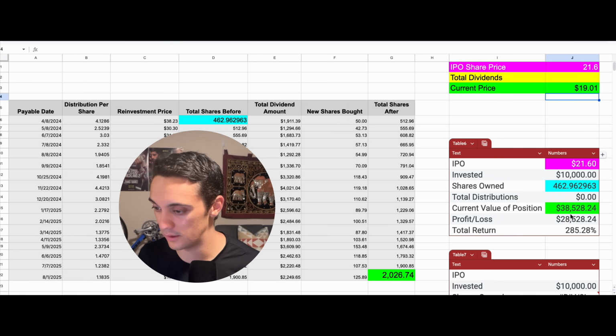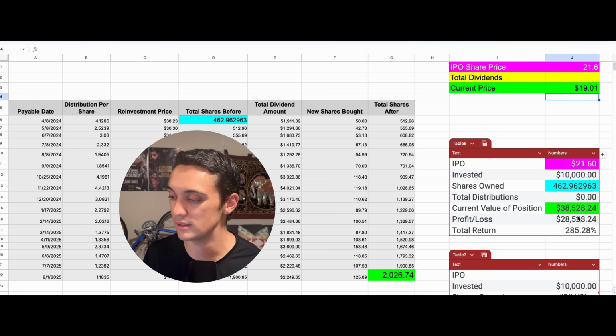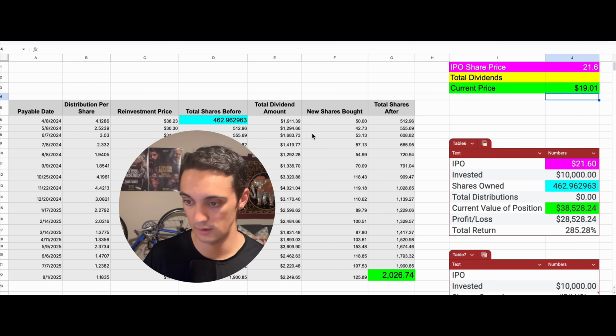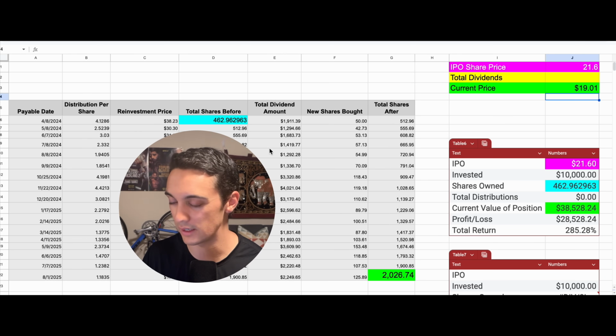And what we see here is that if you reinvested, your current value of the position would be $38,000. You would have made $28,500, which is super fantastic. It's a great return. You see how the return was created. It's because you're buying shares, you're buying a lot of shares at different prices over the years. So you started with 462 shares and you ended up with over 2,000 shares, all from reinvesting.